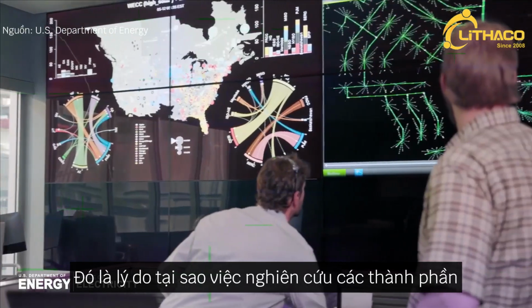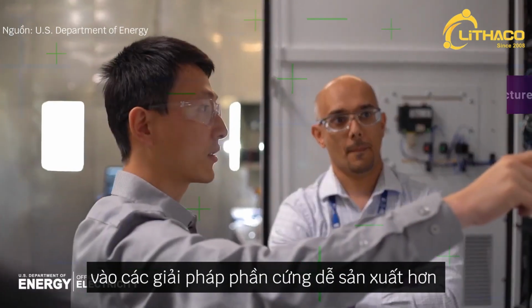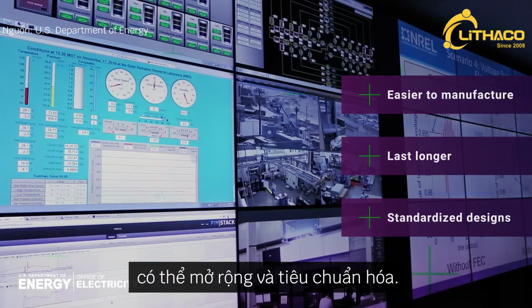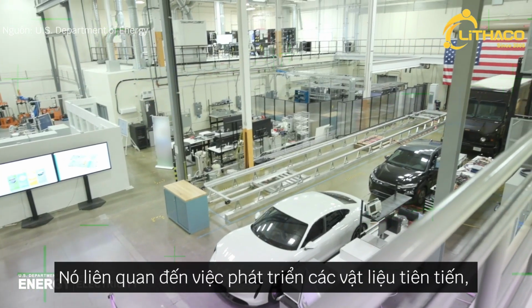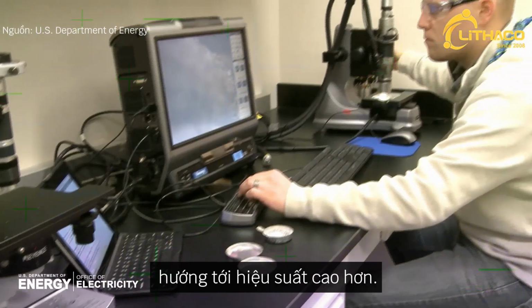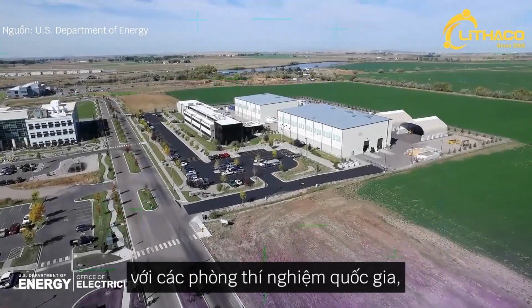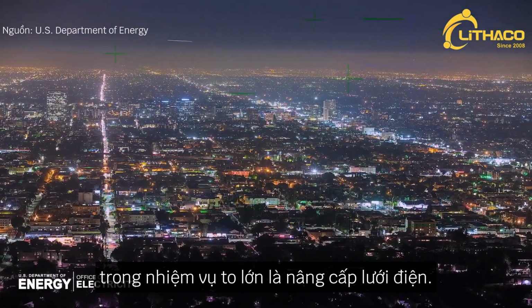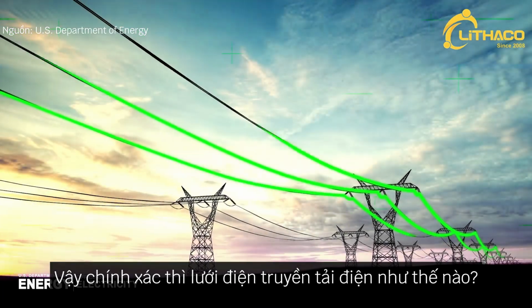That's why the Office of Electricity's Grid Systems and Components Research is focused on hardware solutions that are easier to manufacture and last longer through modular, scalable, and standardized designs. Doing that is a big job. It involves developing state-of-the-art materials along with new approaches with an eye towards higher performance. We can't do this alone. And that's why we're partnering with national labs, other research institutions, and the energy community in the monumental task of upgrading the grid. So how exactly does the grid move electricity?